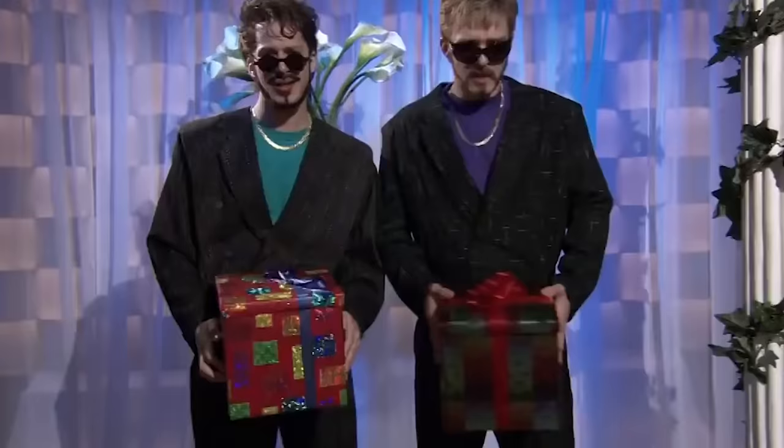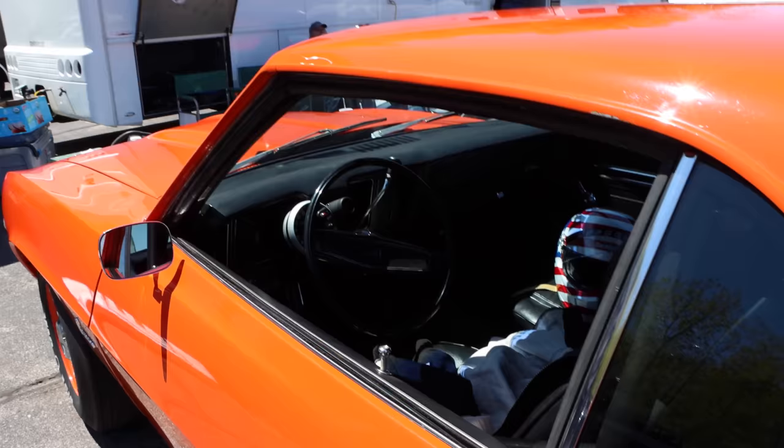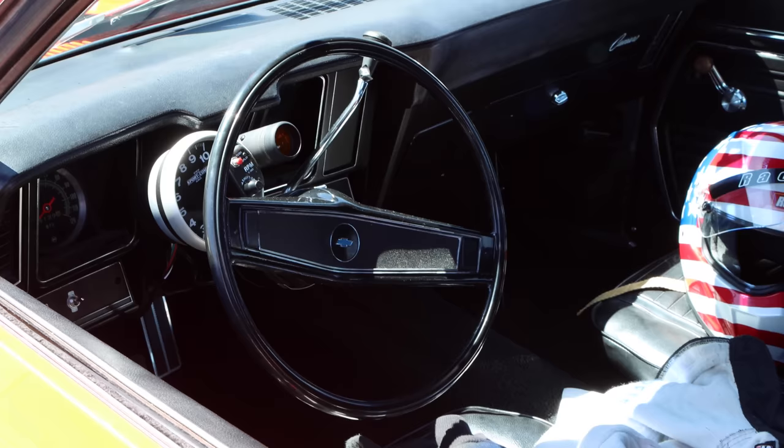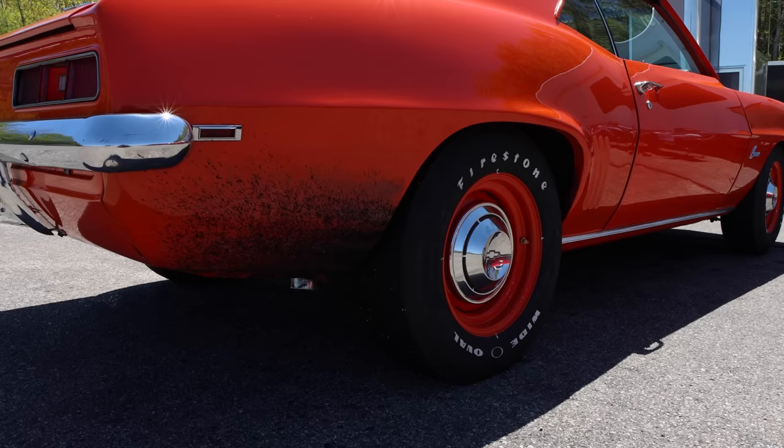It's like in a box. And would you looky there, it's another column shift automatic. Oh, yeah. Which is controlling a Turbo 400 3-speed, and that thing should be plenty strong to handle all that horsepower. And the rear gears on this thing? Yeah, you guessed it. I don't know.